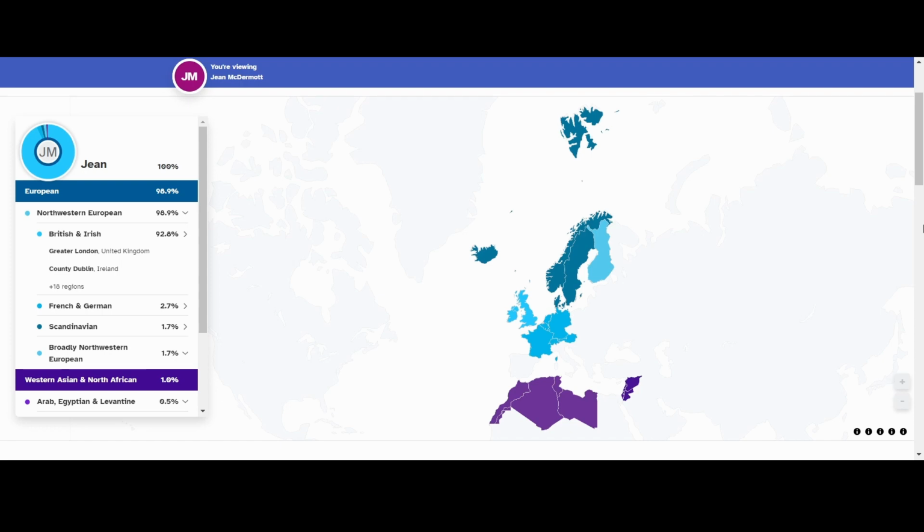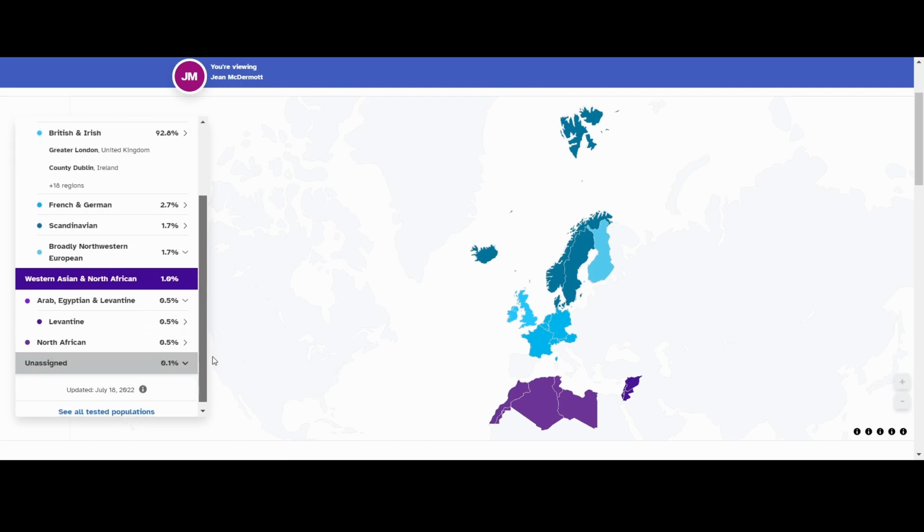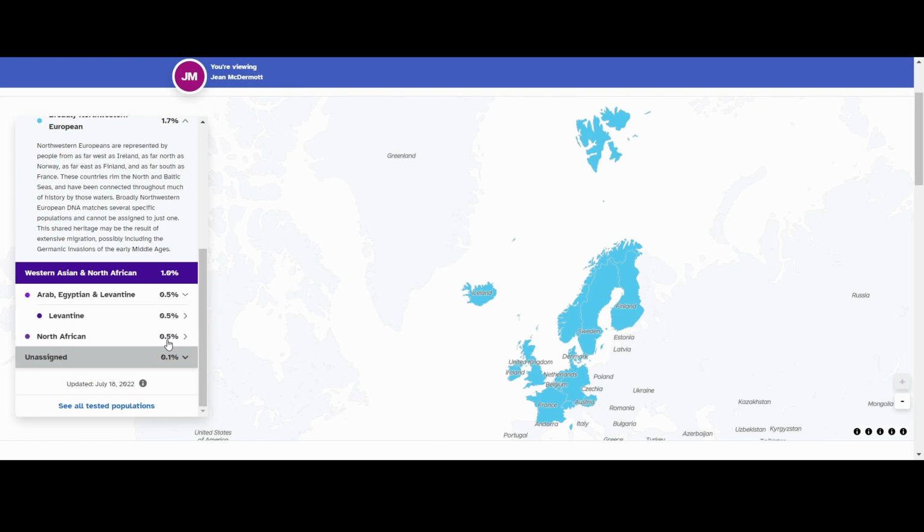So just to finish up, I'm going to take a quick look at my Auntie Jean's report. My Auntie Jean is my dad's sister, and you can see here that she also shares the French and German ancestry with my dad, which I don't. And she's also got the North African part that my dad got, and part of the Levantine, which didn't show up in my report or my dad's report.